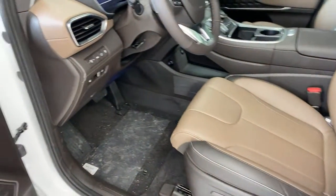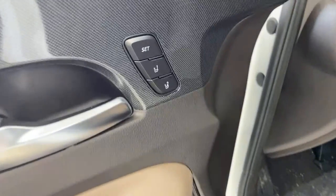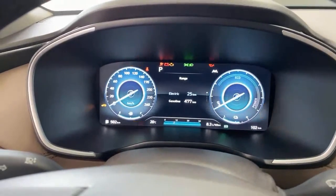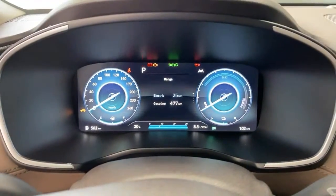And then, of course, when I say the best seats, you also want memory seats, and this car has that as well. Let's jump in here for a second. The key is in my pocket. Whoops, hit the camera on the steering wheel there. One thing I really like is in this luxury model, you do have the full digital dash here, and I like what Hyundai's doing with their digital dash lately. They just do a lot of nice things, which are pretty smart.